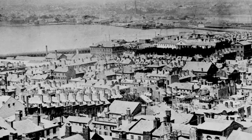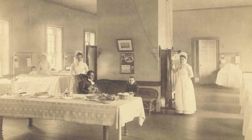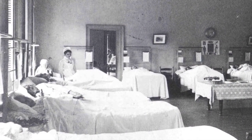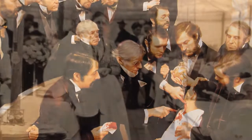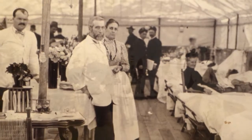Population increase led to growth in demand, so new wings were added to provide more beds, new nursing quarters, and crucially, a new service building. For the next half-century, MGH focused on conquering pain and infection, with discoveries gathered in the Spanish-American War, the Civil War, and World War I.